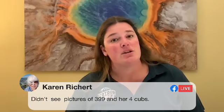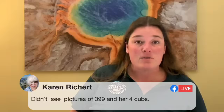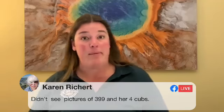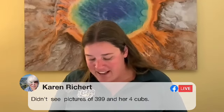So a lot of concern there, but the good news is she's in a safe spot. She's in a much better place than she was last week. And we're very hopeful that as the weather turns, as we've talked about, she's just going to decide it's time to hibernate and get herself back up into Grand Teton National Park. So thanks very much. Hopefully I answered that question.